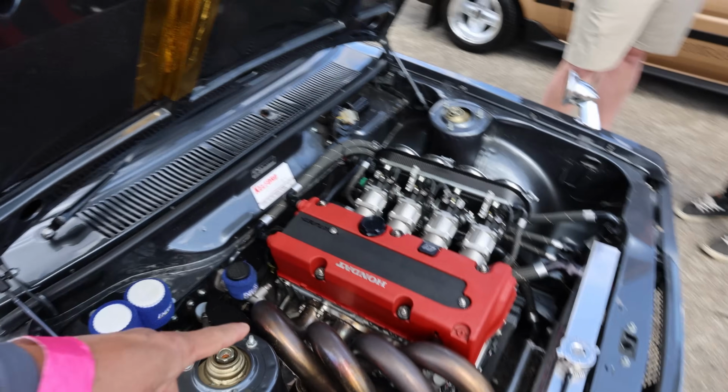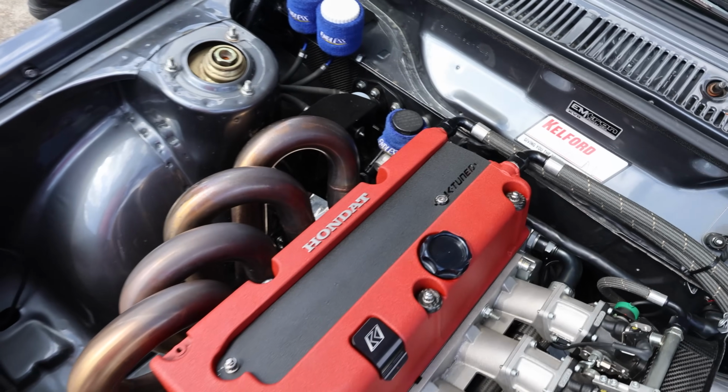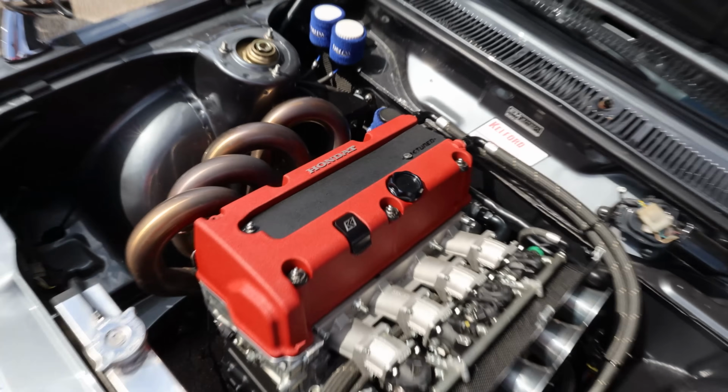Honda T. Why is it called Honda T? Honda and Datsun. So you got that custom made? Yeah, we got the T made up and then made it fit on the rocker cover. Honda. So, yeah. I like that.